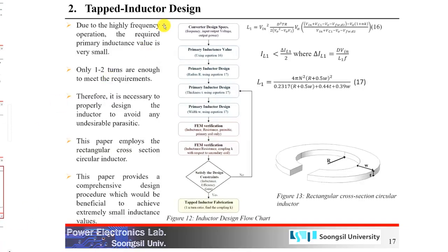Since we are operating our converter at 6.78 megahertz, we need a very small value of primary inductance, in the range of maybe 12 to 15 nanohenry, which is hard to design using conventional methods. So there is a need for design guidelines. We have presented an inductor design flowchart. This flowchart can be taken as a guide to design the inductor very effectively for such a high frequency, in terms of the inductance value and in terms of the loss.